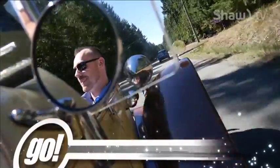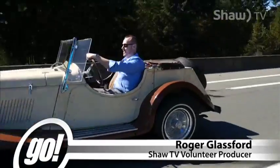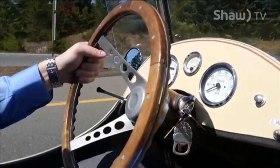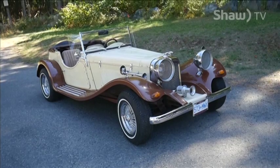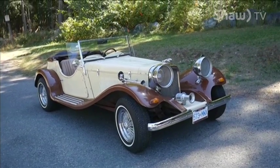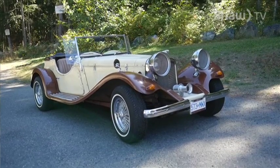Frank and his father would go cruising around Victoria in this 1937 replica Jag rental car. But their joyrides came to a quick end when the car rental business closed down. The Jag then sat by the breakwater, completely exposed for the next 3 years. And it broke my dad and I's heart every time we went by it. We're like, no, why? Why would you do that?